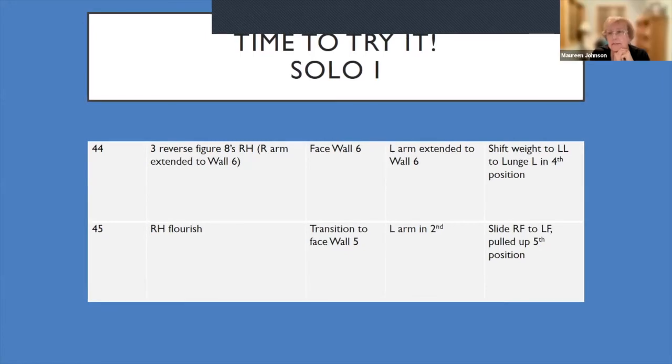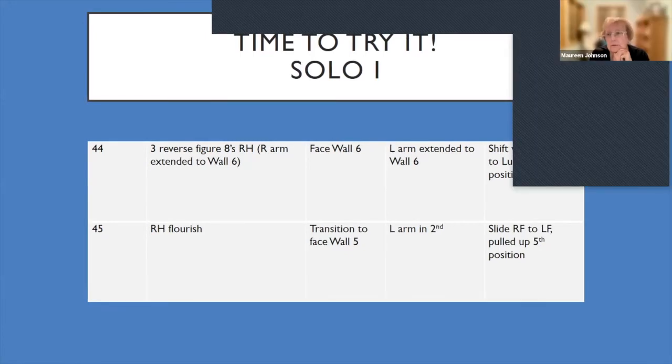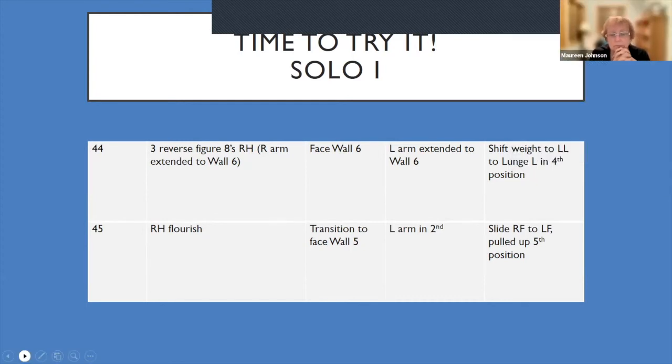Yes, and there is a kick at the end. Yes, there is a kick at the end. Just like before, just not the knee. Don't change. Okay, so we'll move on to solo two.